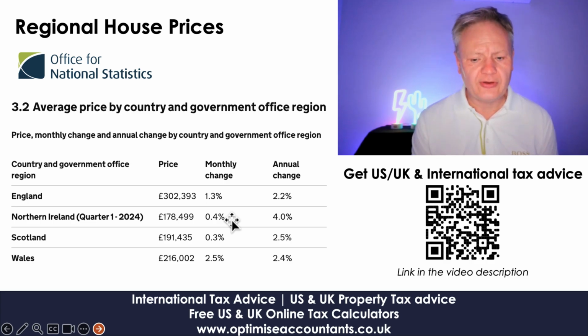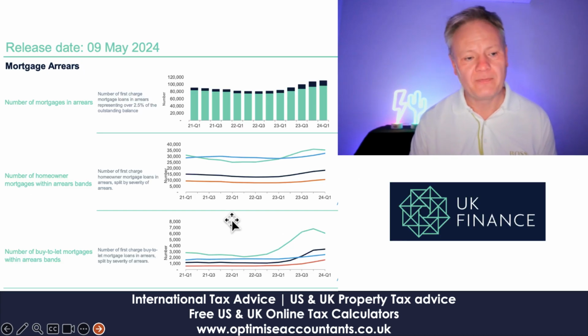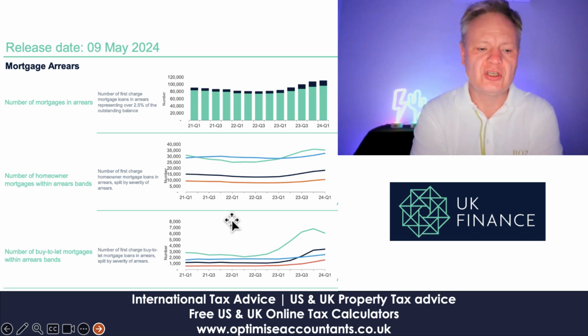Regional house prices, again, here's your percentage change. So 2.2% increase in the UK annually. Northern Ireland 4%, amazing place for investments. Scotland 2.5 and Wales 2.4. So England, come on, what's going on? Dragging it all down.